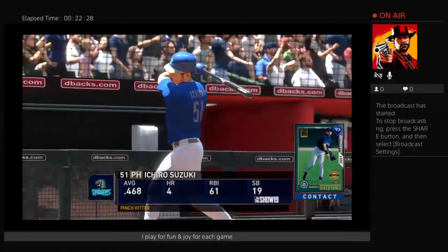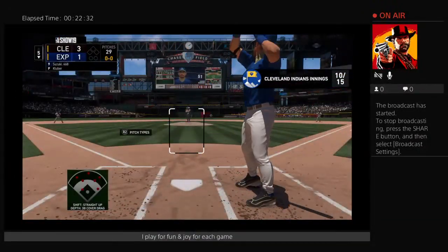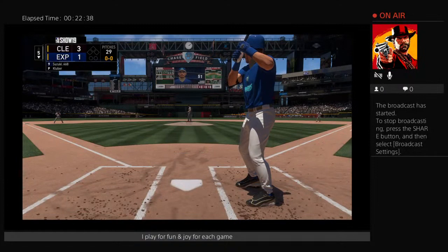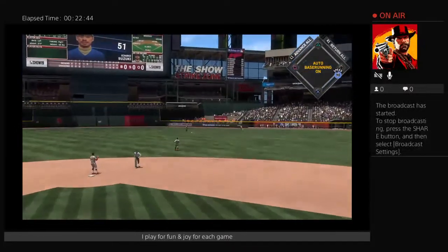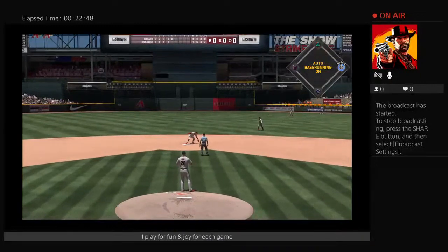Ichiro Suzuki will get the call here as he'll hit for the pitcher. Ichiro Suzuki. Liner toward right center. And that's going to be a base hit. So a great job off the bench as he's aboard to kick off their half of the inning.